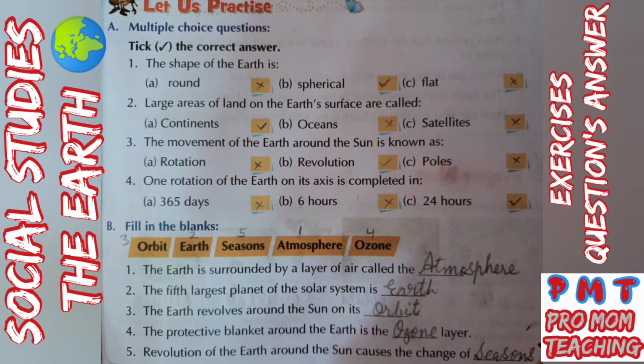Third, the movement of the earth around the sun is known as rotation. No. Revolution. Yes. Poles. No. Fourth, one rotation of the earth on its axis is completed in 365 days. No. 6 hours. No. 24 hours. Yes, it is correct.